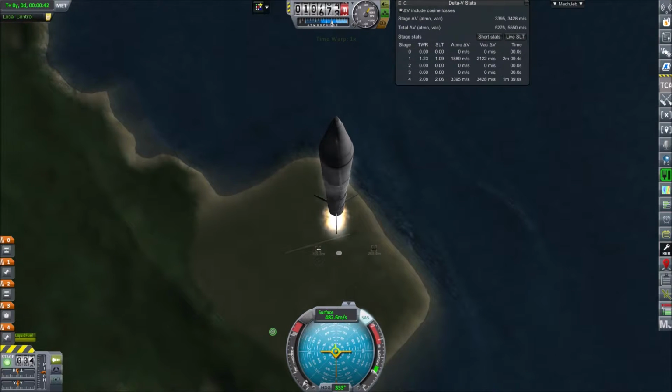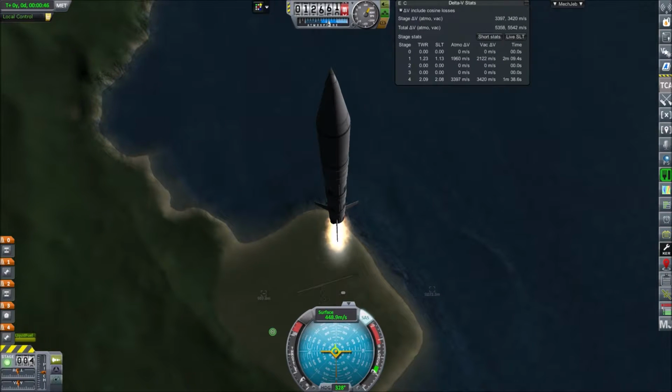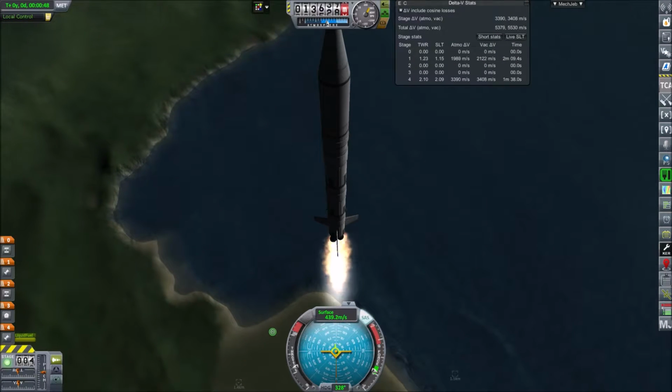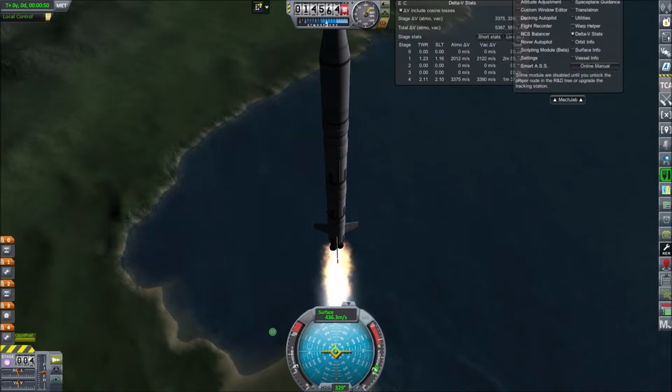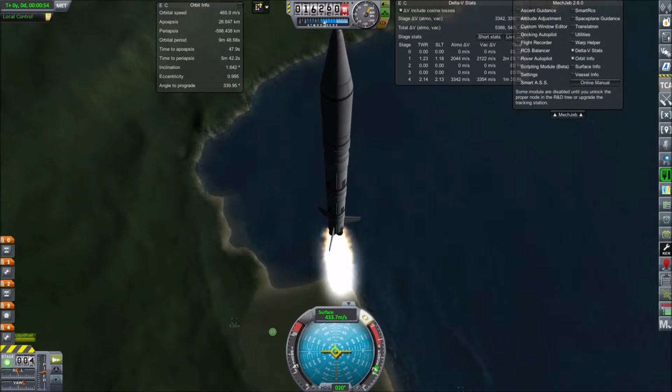Are they going to hit again? Those didn't hit that time. That's interesting. Must be an aerodynamic thing. It's caught just right. Let's see if we can do this a little better this time.